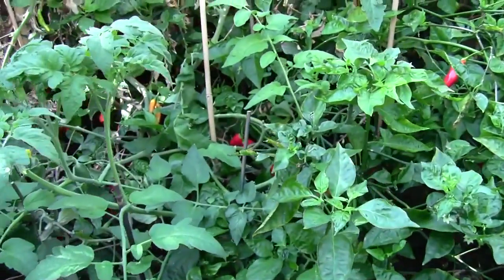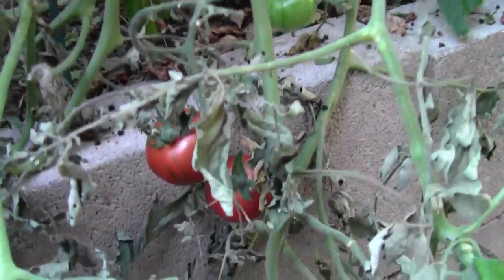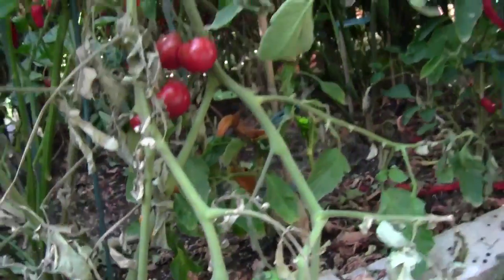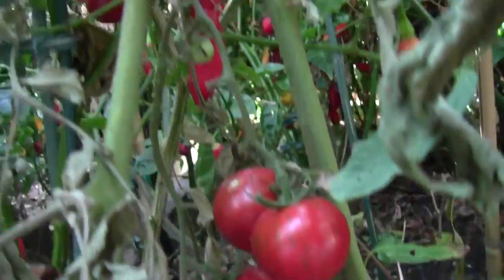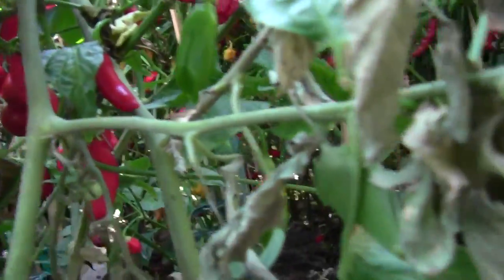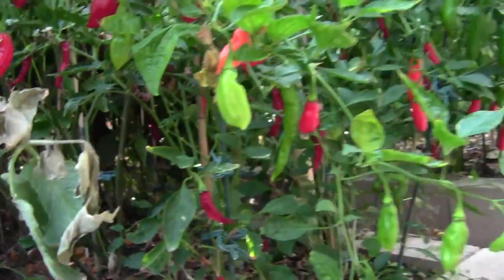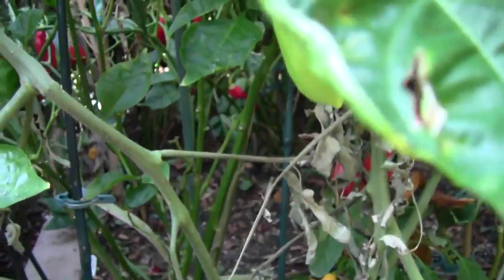Next bed over here is the pepper bed. This bed is out of control. Not only do I have peppers, but I also have tomatoes. One tomato was a volunteer, I let it grow, and now I have plenty of tomatoes growing right alongside all my peppers. And I want you guys to look, I mean, look at that. There are red peppers, yellow peppers, all the way in under this canopy. One of the main things I need to do in this canopy is harvest, harvest, harvest.